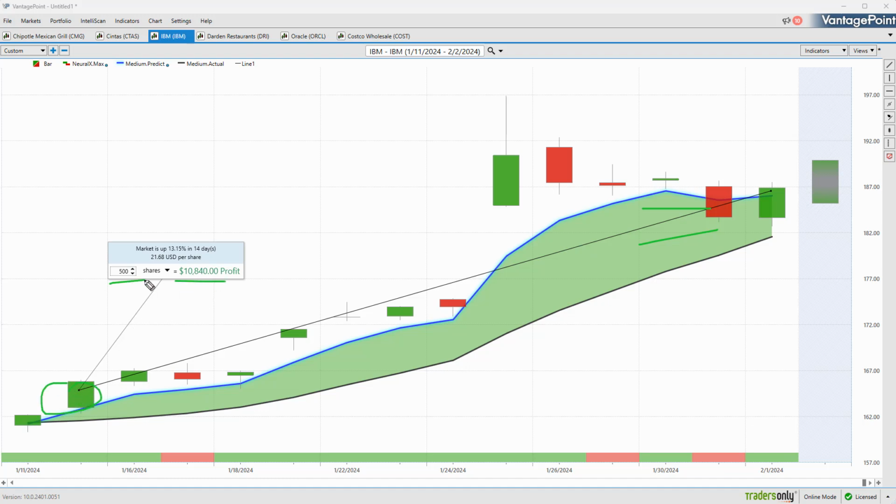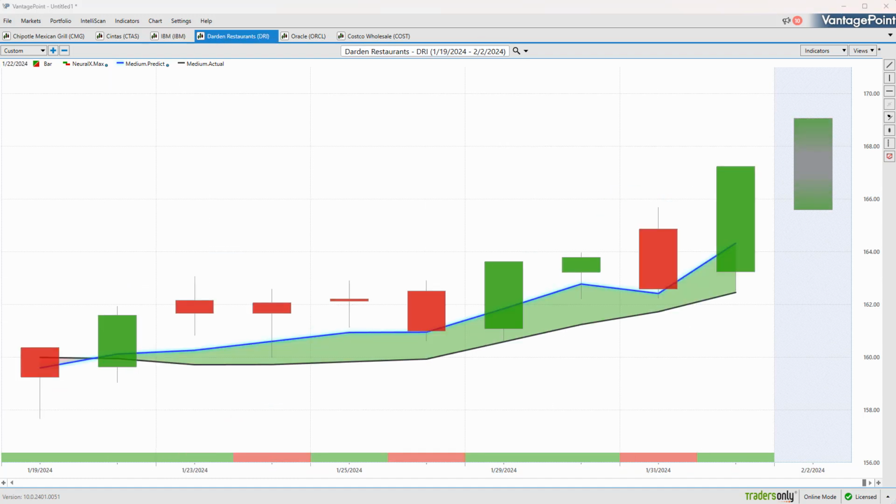About a $10,000 move on a larger position size there. Here's Darden Restaurants. This is really interesting where we have this blue line cross above the black line, a little bit of sideways, but again, very much that these markets are in a bullish trend.